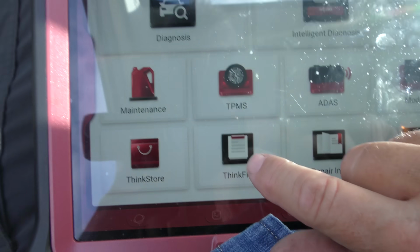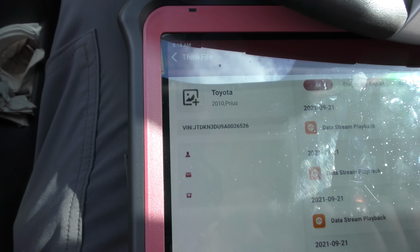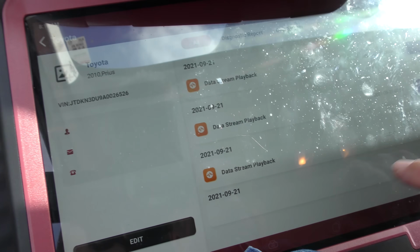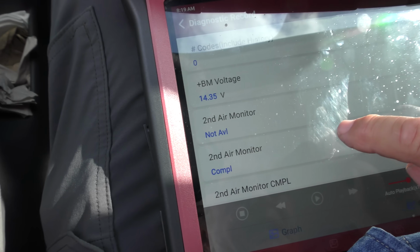We'll analyze the data anyways, as long as we took a road test. So I've got a file here, and we'll go to Toyota Prius. It's all going to be hiding in there. It'll be the first one that we did with all that data, and we can play it back. So we're going to look for odd data.